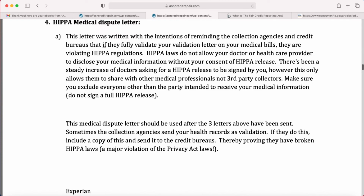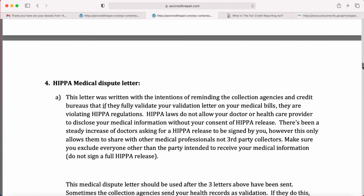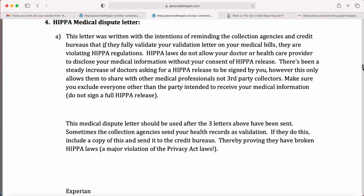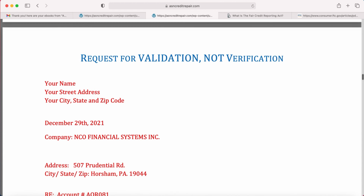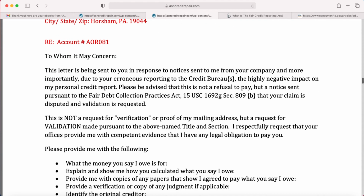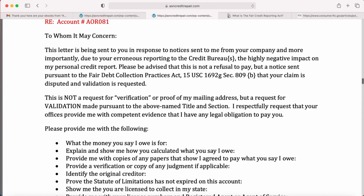Okay, now as you scroll down this page, you will see all the letters. Okay, you got the medical dispute letters. These letters are for if you have any medical bills or anything like that on your report. This is how you'll send these letters. This is the letter you'll send actually. Request for validation. You'll send this letter. If you're being sent notices from a company or whatever the case may be, you want them to send you validation of the debt. Okay, so you'll send this letter first.